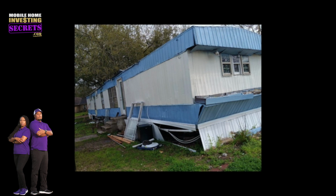So let's look at this mobile home that a seller contacted me about. They wanted to sell this mobile home because they ran into issues, and they went into this flip with the idea of they would get this home and totally remodel the home. Let's look at it, guys.